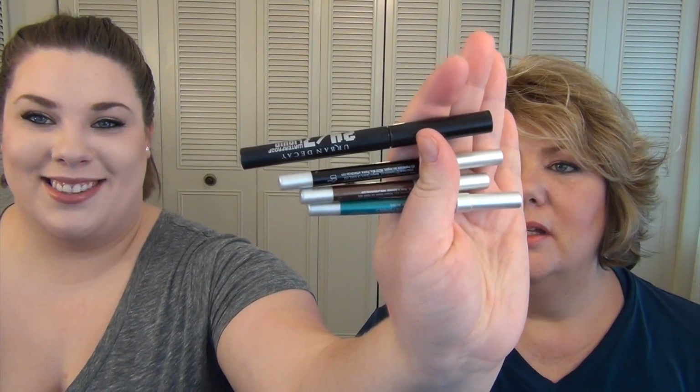So I have 4 Urban Decay eyeliners, and this is kind of weird because one's liquid, but it is the 24/7 line. So I just have 4 of them in all different colors. What's your favorite color? My favorite or my most used? Pick. I think my favorite obviously is going to be the bright color one, which is Flip Side, but I don't use it very often. But I do use Zero all the time. Yeah. Of course. Black, it's basic.